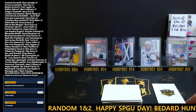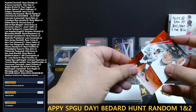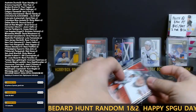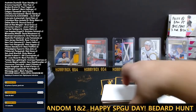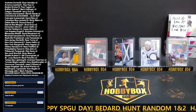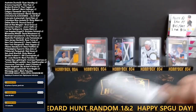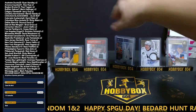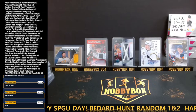All right, not super crazy. One Bedard out of 228 in our first case. And average. But better than 22-23 for sure. I think a lot of anger from our 22-23 SB Game Use boxes after the case was done. But this one wasn't that bad, in my opinion. Could have been worse.